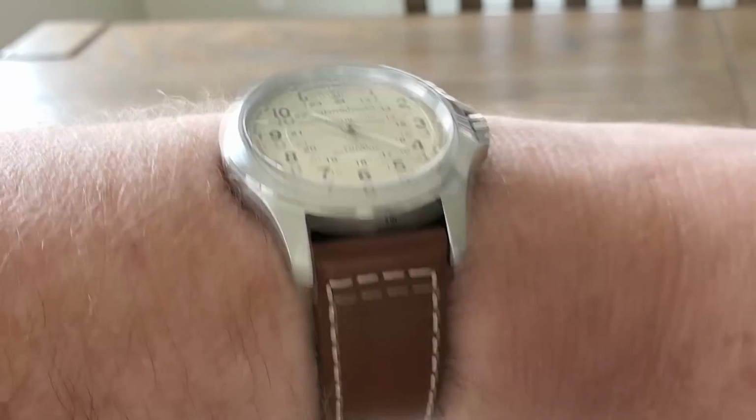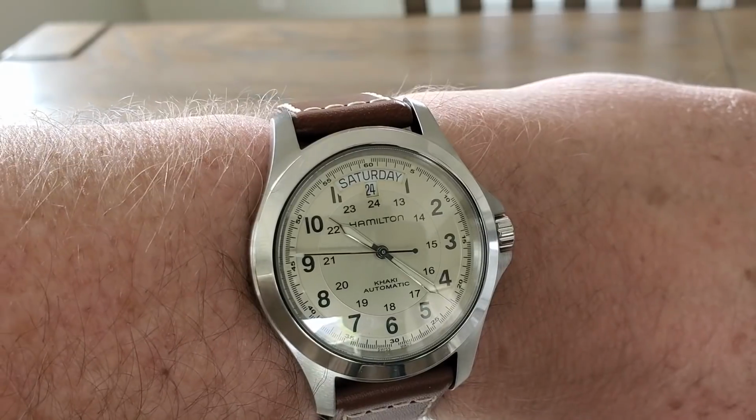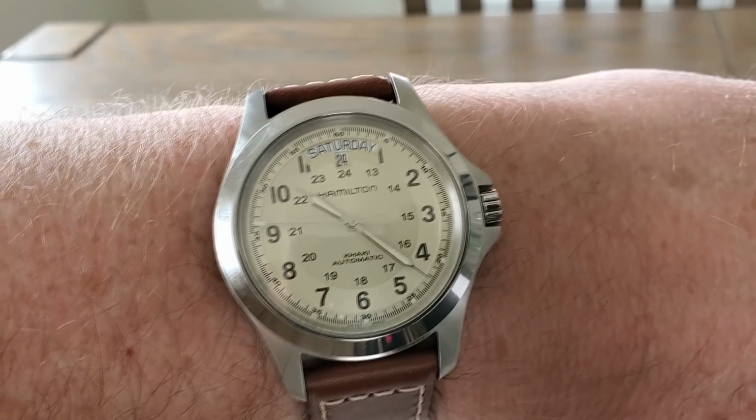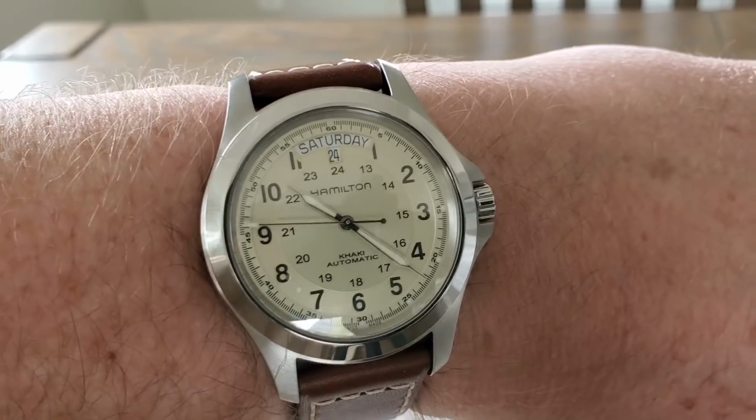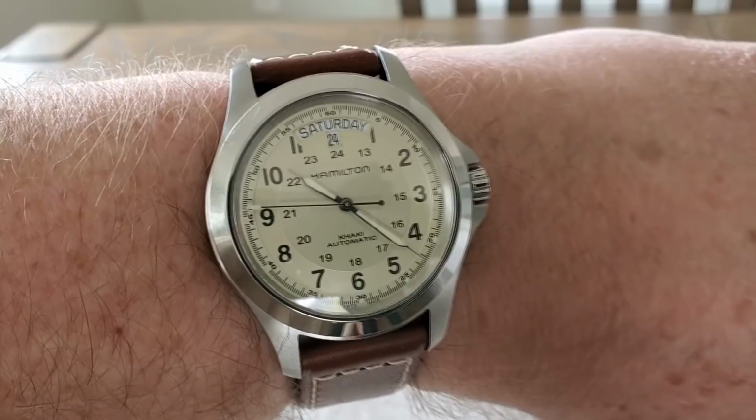This is what I've learned about watch collecting. And these are the steps I'm taking. And we'll see where it goes from here. I don't know where it'll go from here. This one's for me. I'll never give this one away in any kind of a giveaway.